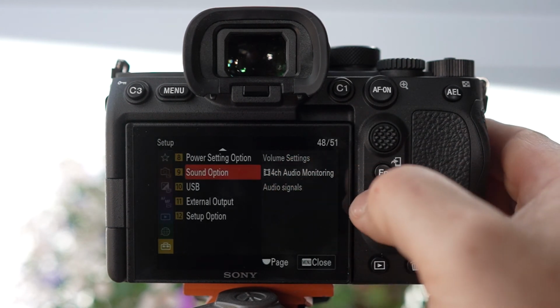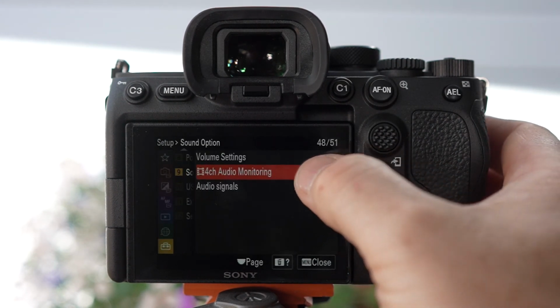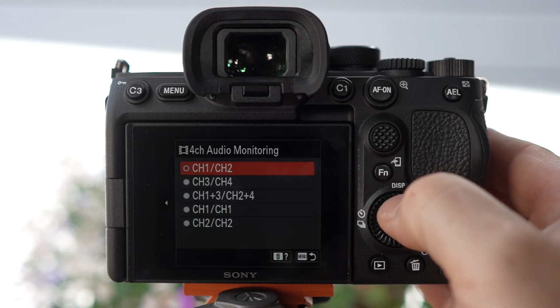And with the new multi-interface audio, this demonstration shows the different audio monitoring selections you have based on what input the microphone is.